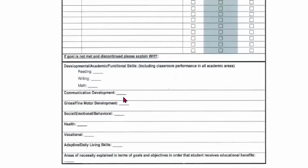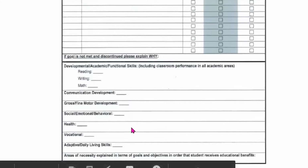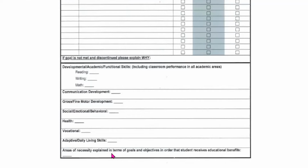Are there any communication development problems, both in and outside the classroom? Any gross and fine motor development skills? Are they age appropriate, or do they need some more help with their handwriting, for example, for fine motor development? Social emotional behavior, health, vocational, adaptive living skills. And down here are the areas of necessity explained in terms of goals and objectives in order that students receive educational benefits. Down here, this is where you would see math, reading, any other goals that they might have.